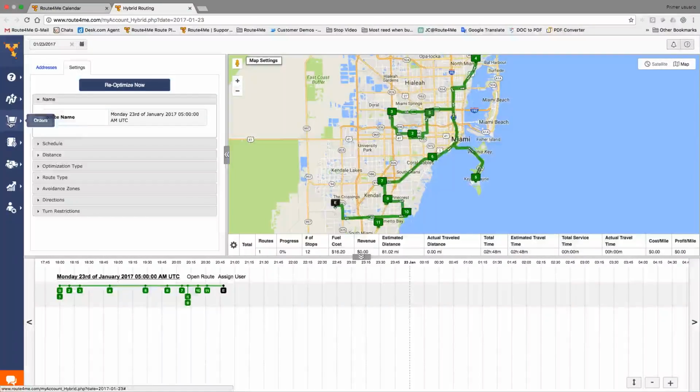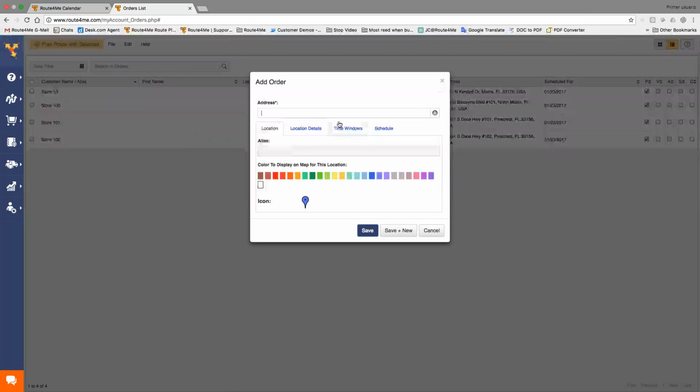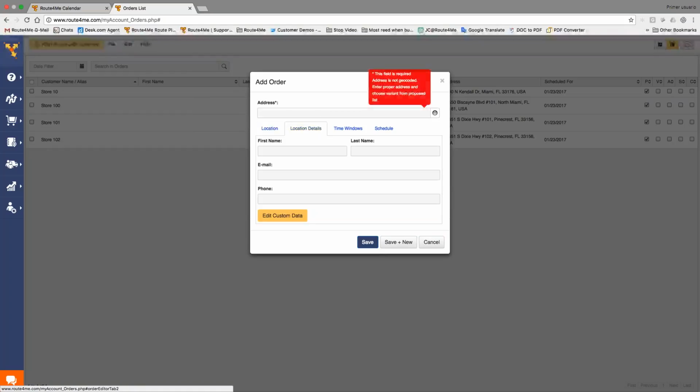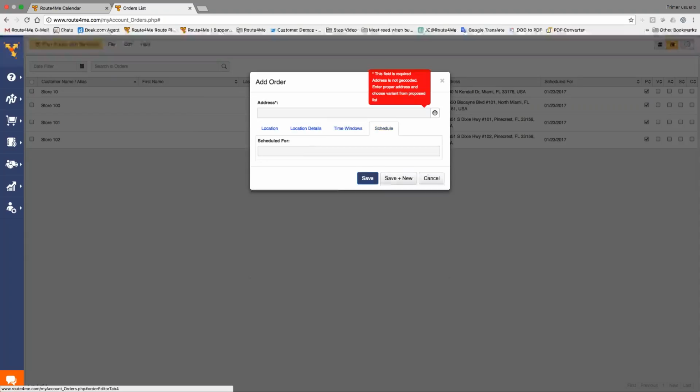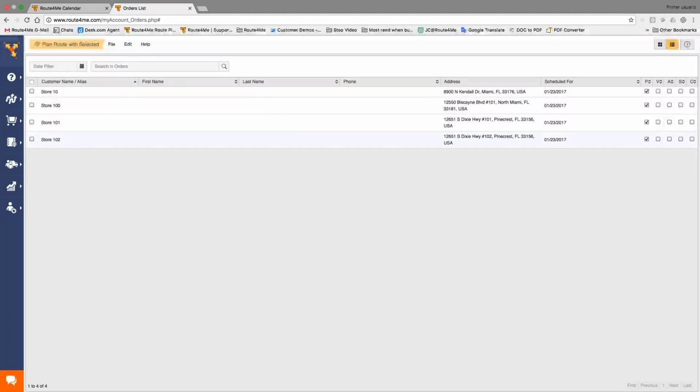Let me show you the orders section right here on the left-hand side on the blue menu. You can see how orders have been coming in from a website. You can actually add new orders as they come in. Just put in the address, the name. You want to do some location details. You can add custom data to it. You can create a time window. You can schedule it. Again, simple calendar there. Once you save it, orders will come in here.